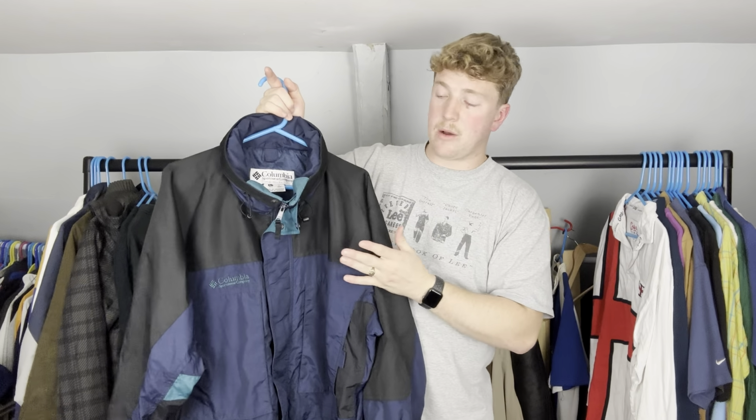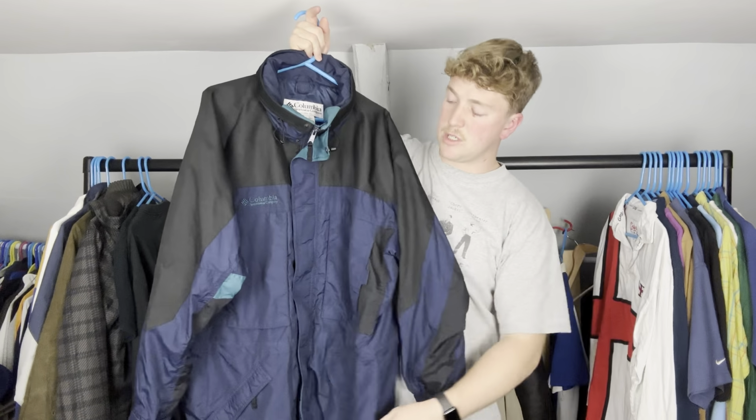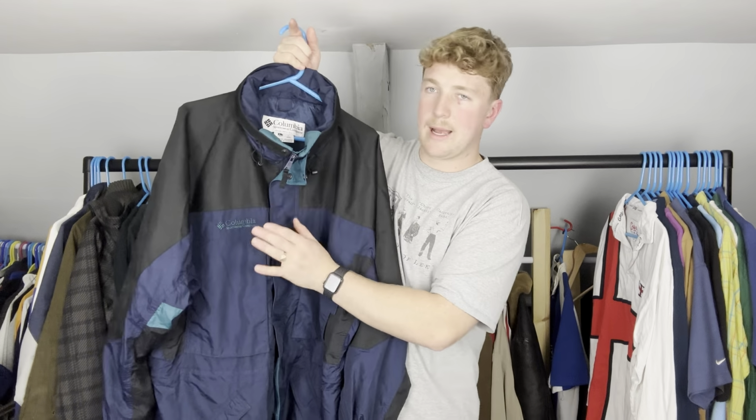Here's something I don't usually buy just because there's so much of it about. It's a Columbia, what's it called? Columbia Westridge jacket. It's a vintage piece. It was £2 or £3. I usually just don't buy stuff which you can find super easily at a wholesaler. And Columbia is basically at every single wholesaler in the UK.